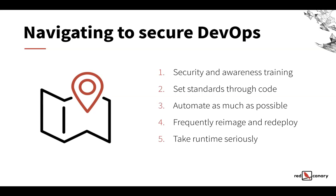The last piece, which is near and dear to my heart, is take runtime seriously. This is what Canary does, so we'll definitely talk about that. But what is a runtime threat? This is interesting. In old IT, we talk about prevention techniques, then it goes into acceptance, and you talk about detection and response. This is a take on that. We're looking at runtime threats as they come in, and then responding to those threats, so that's an important piece of the puzzle as well.